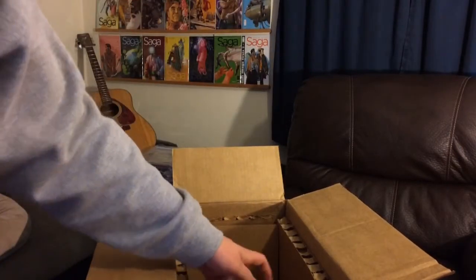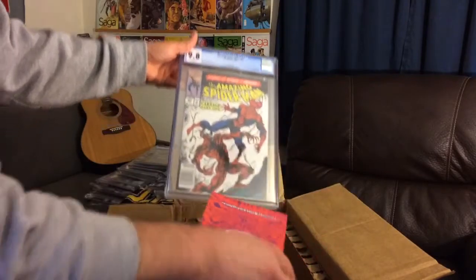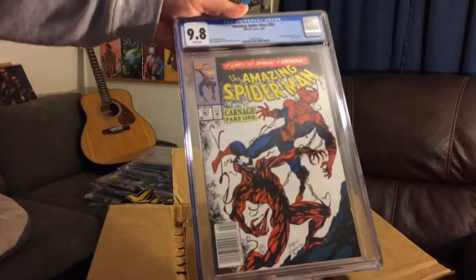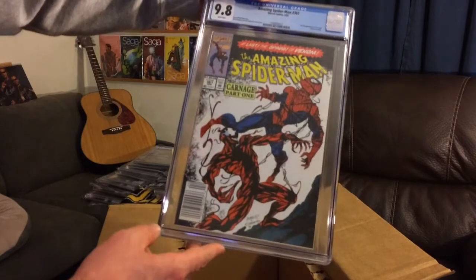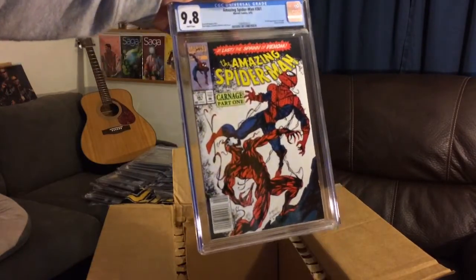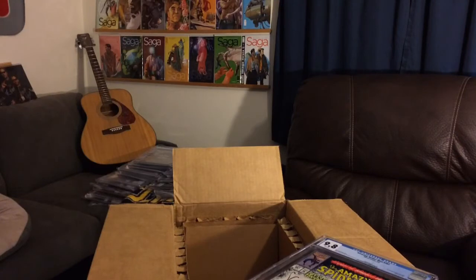And last but not least, the other ASM 361 I sent in. Did check out 9.8. So First Carnage, amazing book. No, it doesn't say newsstand. It's not newsstand. I don't know. Anyway. So yeah, 21 out of 25. Cleaned up on Saga, pumped, just a ridiculous submission.